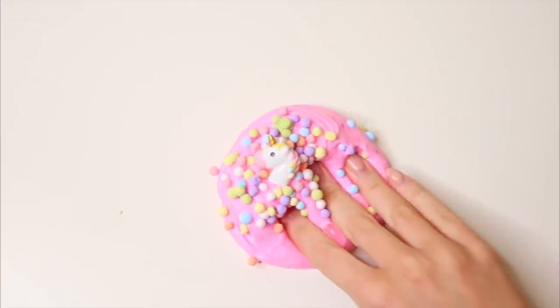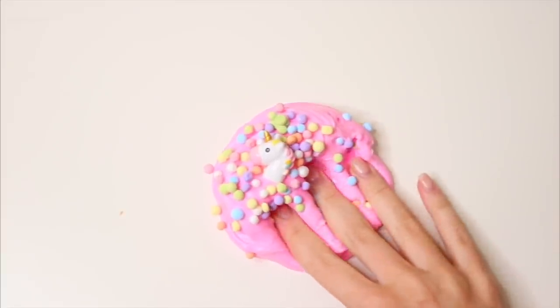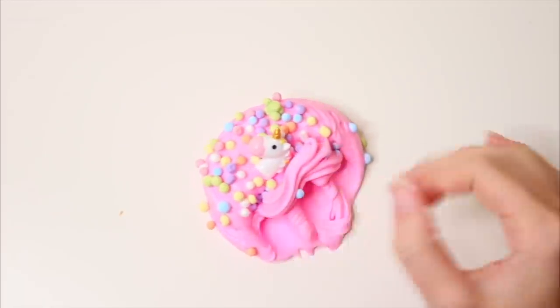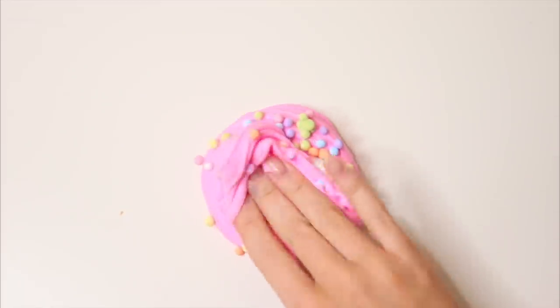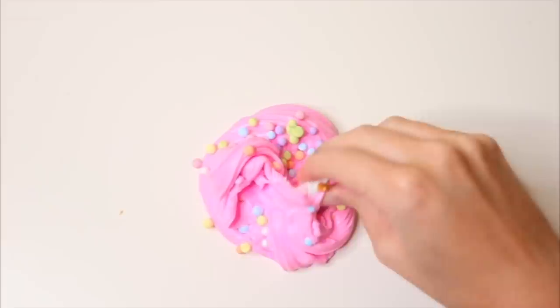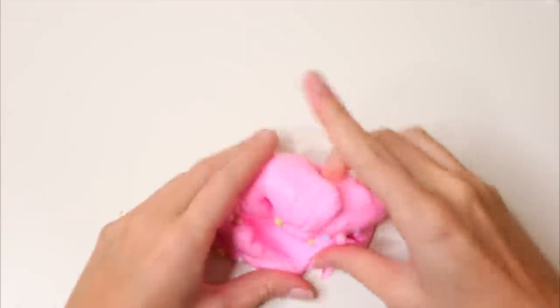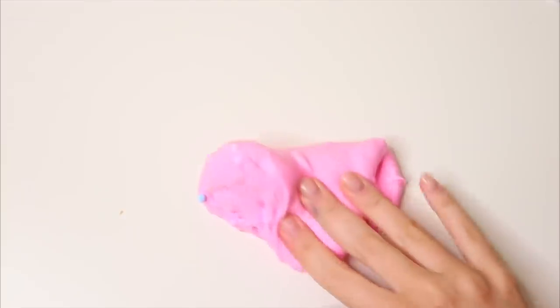It literally just smells so fruity and delicious, and I love the color of all the pastel foam beads and this charm. Just the color combo on this was great. It was also a really good butter slime, so I think this one was so pretty. This is probably my favorite that she sent, and I was just super impressed. I absolutely love this one. It was beautiful.